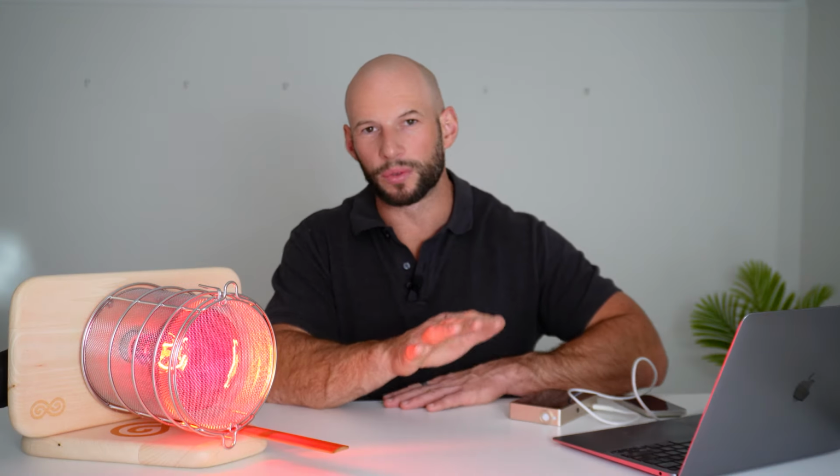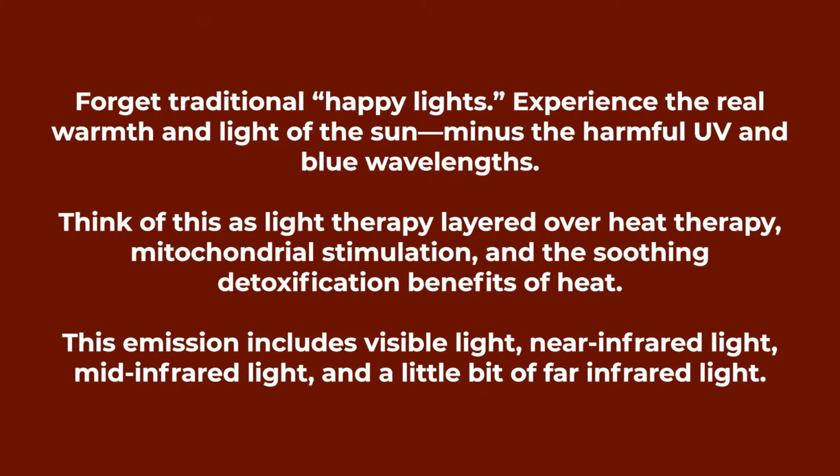And I actually wanted to read a few lines that I found on the website while looking for this data. You see, SaunaSpace say, forget traditional happy lights, experience the real warmth and light of the sun, minus the harmful UV and blue wavelengths. Think of this as light therapy layered over heat therapy, mitochondrial stimulation and the soothing detoxification benefits of heat. This emission includes visible light, near-infrared light, mid-infrared light, and a little bit of far-infrared light.